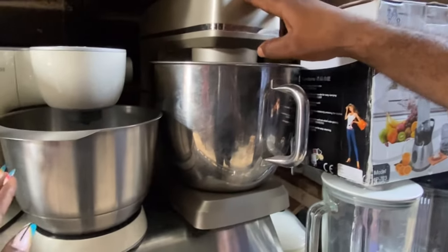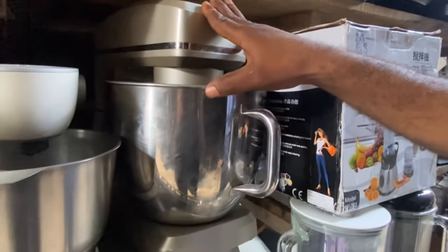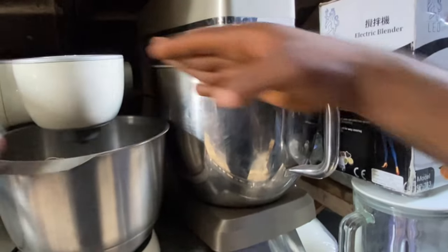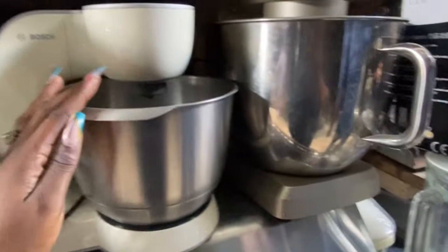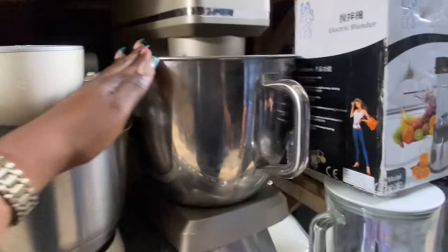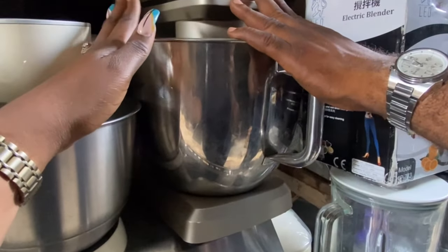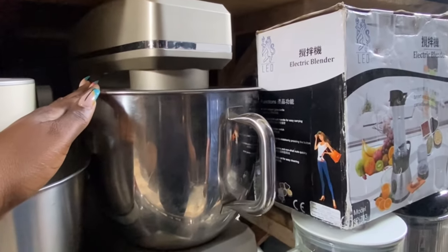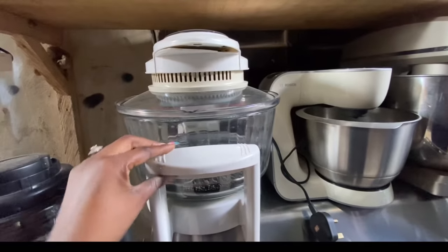This is 10 liter. 10 liter is 85,000. This is 5 liter, 50,000. Okay, 45, uncle. So this one, 45,000. This is how much last? 80,000 maybe. 79.5. Okay. This halogen is 25,000.